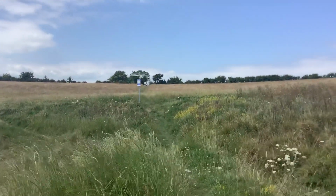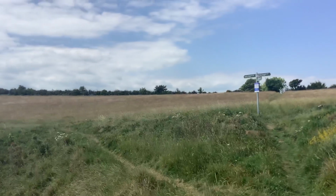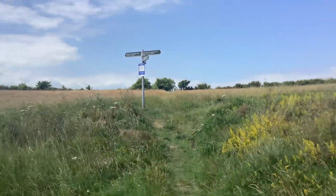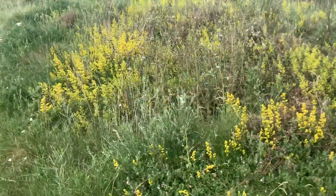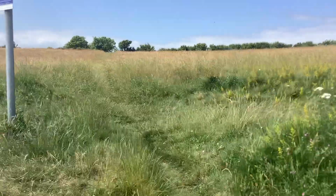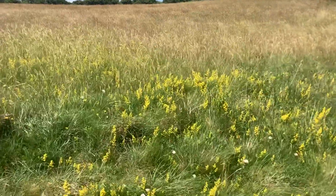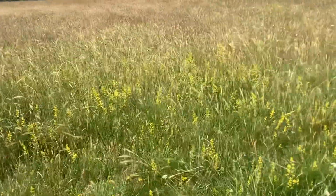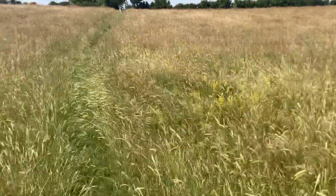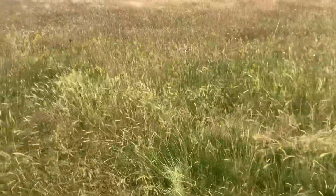Looking north, this was arable, this field directly in front of us on the cliff top, but it's been reverted to grassland for the last few years. Lots of, what is that, bedstraw, and the kind of chalky wildflowers are gradually spreading into the grassland, as you can see. Lots of ryegrass, lots of, absolutely full of meadow browns.